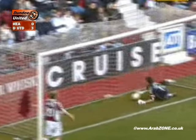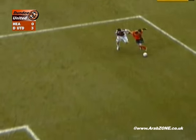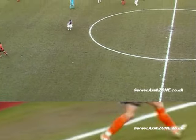Coming back to Tynecastle for the first time since leaving to join Leicester City, Levein looks to be heading back up to Dundee with the points. Noel Hunt back on the score sheet.